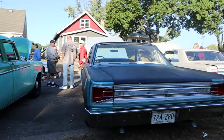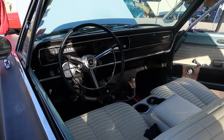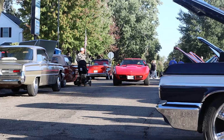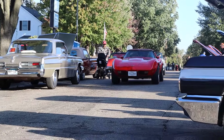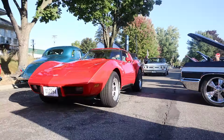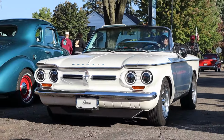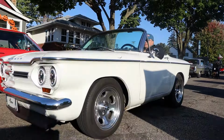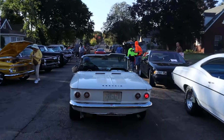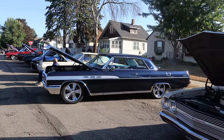All right, moving right along, another Dodge here. Watch Depot buy it. All right, look at that red. Yeah, there's some nice cars here today.